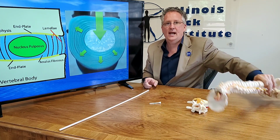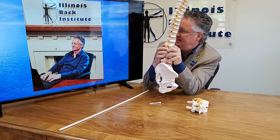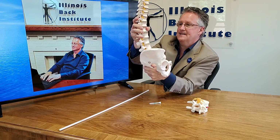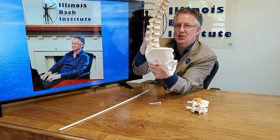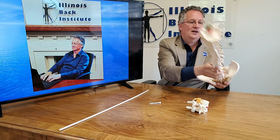Okay? But what happens? Well, sometimes when you're seated, you slouch. Yes, that is me on my laptop. But when you slouch, what happens is the spine does this. So the seated position forces you slightly into flexion. And when you're slightly in flexion in the seated position, what happens?